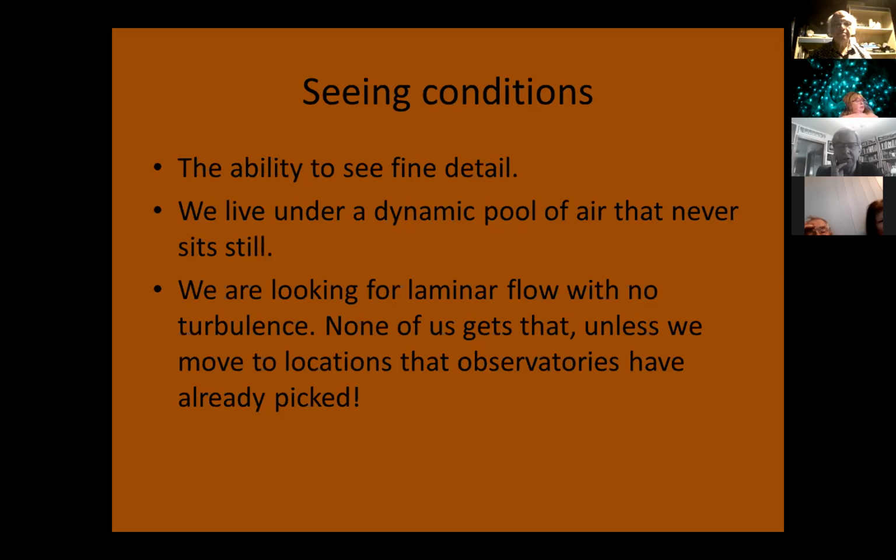And so we are met with challenges wherever we live, and that's with seeing conditions. This is the ability to see fine detail on a planet. And we live under a very dynamic pool of air that never ever sits still. Certainly not if you're in Kansas, which is where I live, and certainly not in the UK, which is where, if we have hurricanes or stormy weather around here, it travels across the Atlantic Ocean and you get to visit it as well. So sorry about sending you that weather, but that's where it goes. What we're looking for is a perfectly smooth laminar flow with no turbulence. And none of us gets that unless we move to locations that observatories have already picked, or we get to travel to beautiful islands like Barbados.